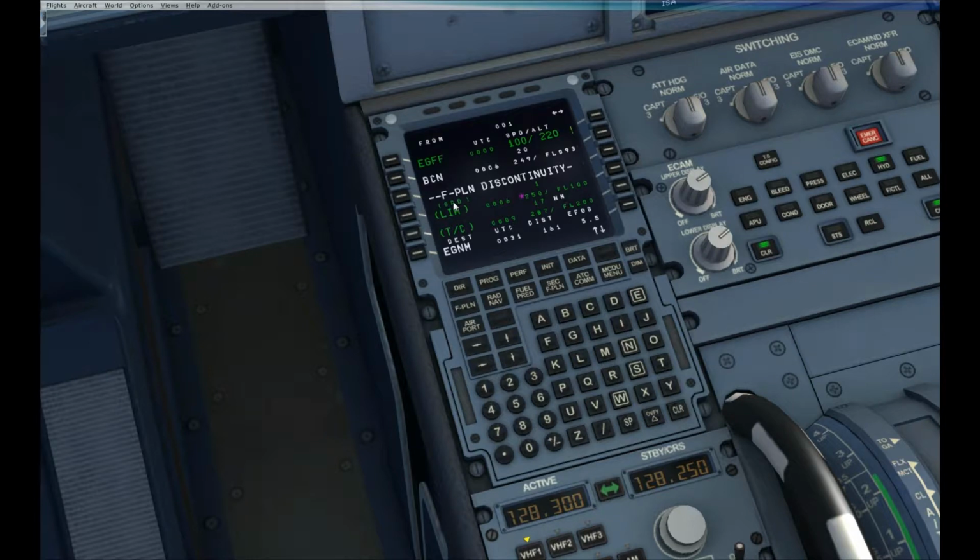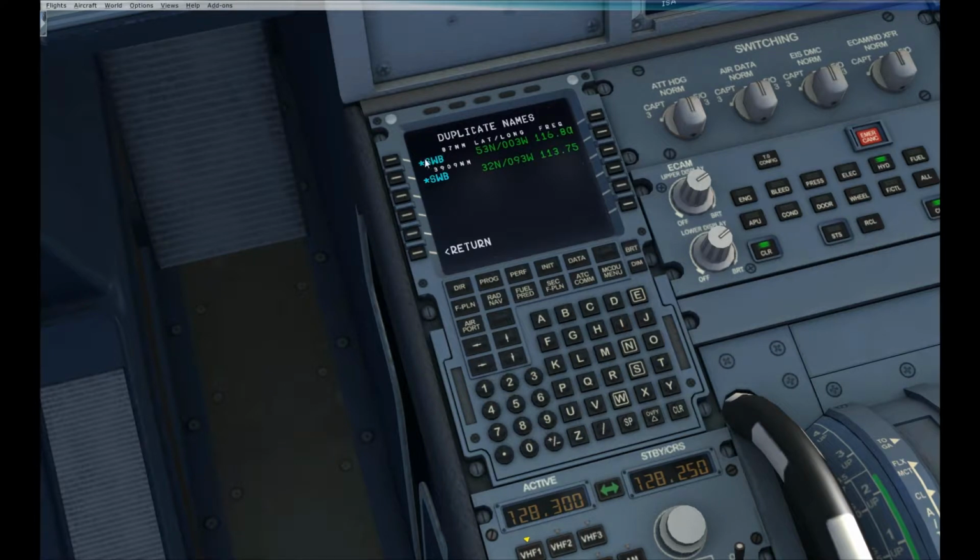I then want to go to Shawbury, which is SWB, and enter that in the flight discontinuity below Brecon. Shawbury is 87 miles from me.